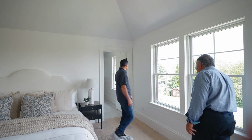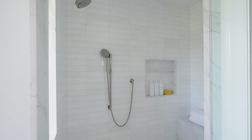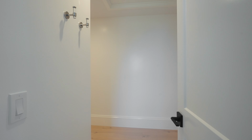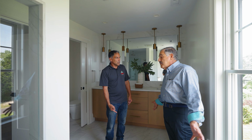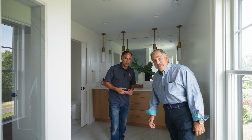Yeah, absolutely. And then the primary bathroom right up here. And we even put a little window in the shower. Nice touch. Light in there. Yeah. And that's his closet in there. Another nice room. So you mentioned there's a bedroom then in the very first basement level. The lower level, yep, as well as a recreation room. We got to go check that out. Let's go.